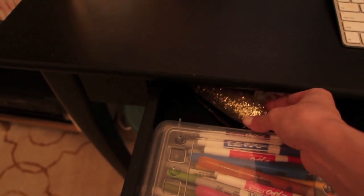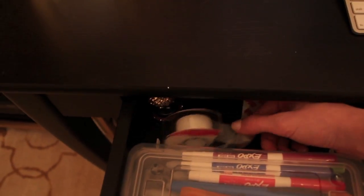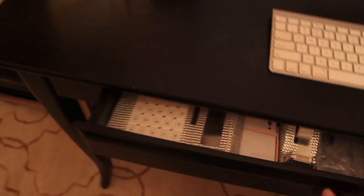And then I have a stapler back here, which I Mod Podged with glitter, just like the other things, but the glitter falls off everywhere, even though I put a sealant on it, so I don't really use that. It's kind of upsetting, but I got the stapler from the dollar store, so it wasn't a huge thing to my bank or something.